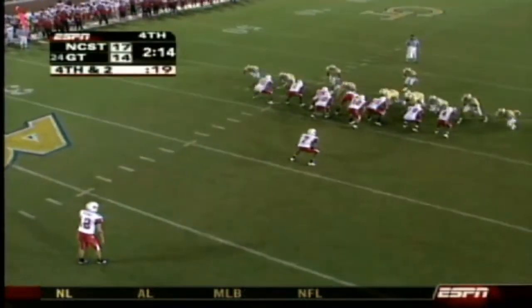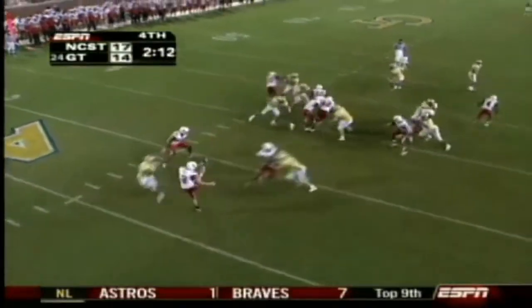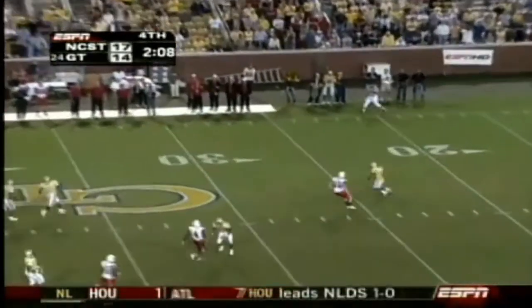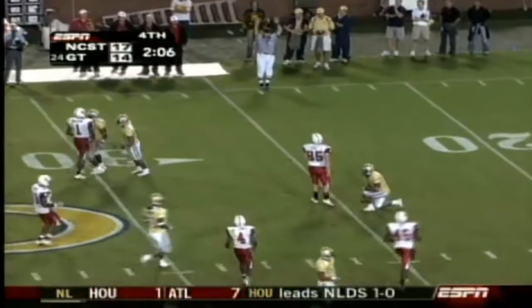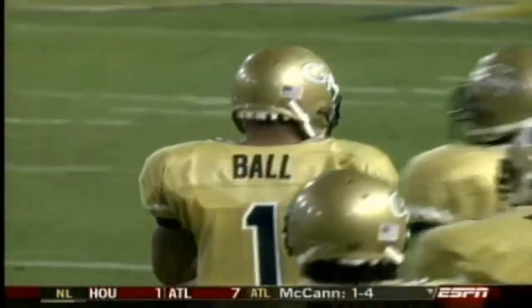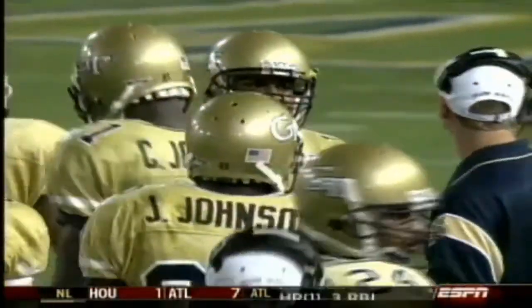It's Peckhardt back deep to receive. The punt by Durrani gets it away. Good hang time. All Pat can do is make the fair catch at the 24. So Clark gets it back for the offense there with 2:06 and one timeout for Reggie Ball.